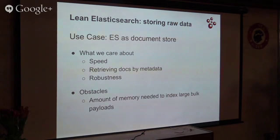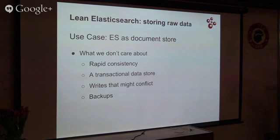So for that use case, we basically use Elasticsearch as a document store, and we really care about speed. We care about being able to retrieve documents easily, and we care about the robustness of that database. And that last point led us into a little bit of trouble and some obstacles to overcome in terms of memory consumption. So that was something to watch out for. But now we have iterated on that and solved it mostly.